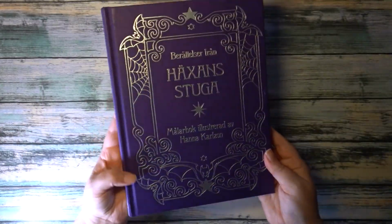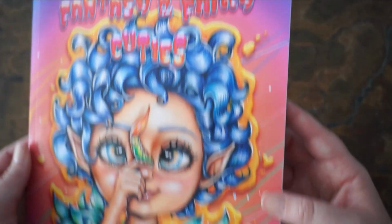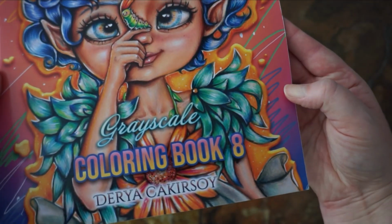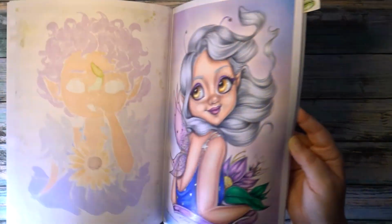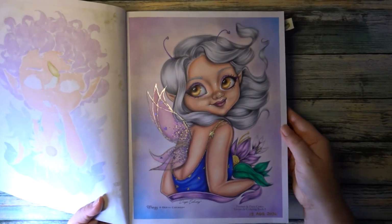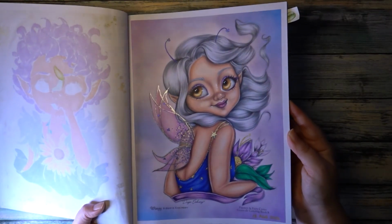So let's have a look at my last page already. My last page is from Fantasy and Fairy Cuties by Derya Cakirsoy. This is one of my 10 books to complete eventually. I have worked on this book this year already, and I wanted to add another page to this book here. And this is the one that I did in the end.